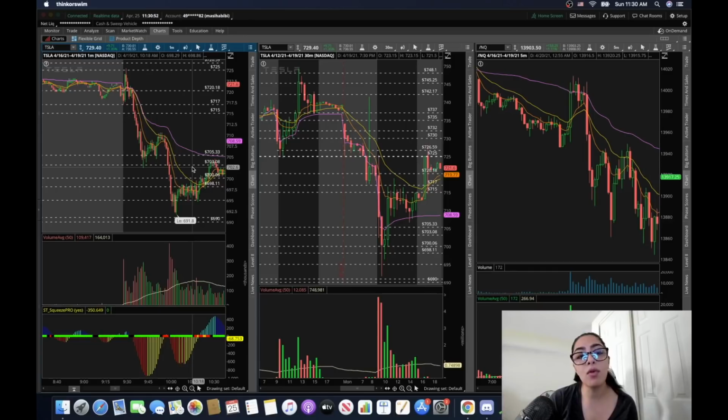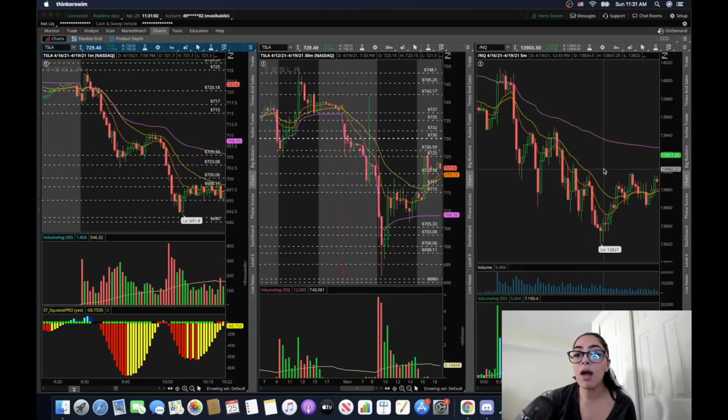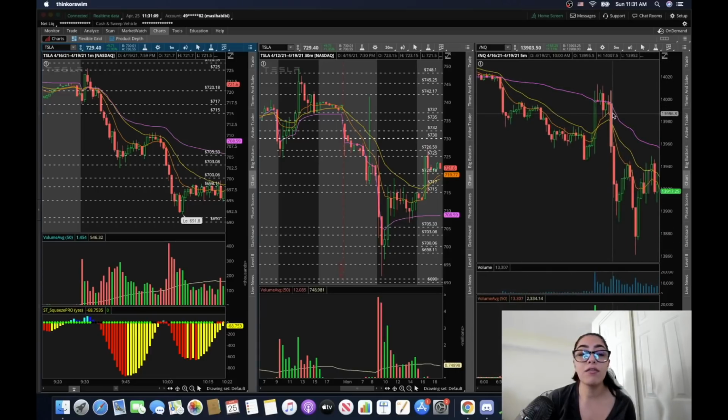The 703 level was my level of support that I was looking at on Tesla. It broke 703. I waited for that confirmation here at 10:02. I waited for NASDAQ to also give me confirmation as it started to reject its VWAP here. Tesla started to drop as well, and it followed every single level of support that I have.